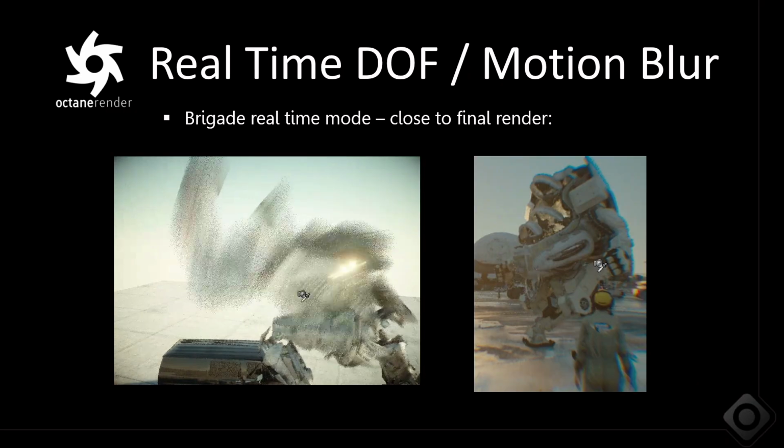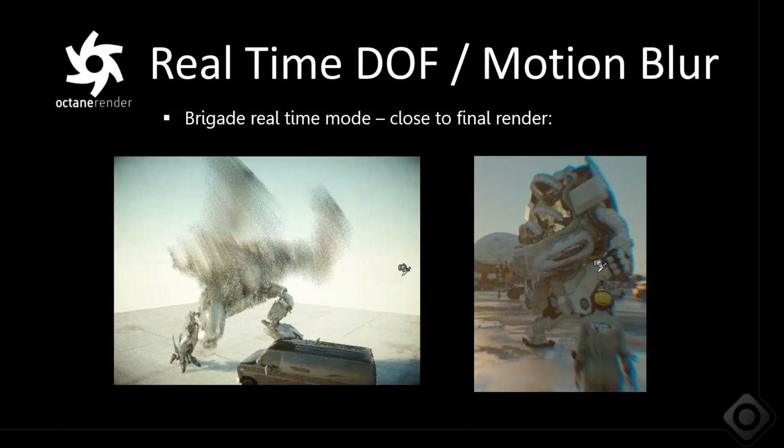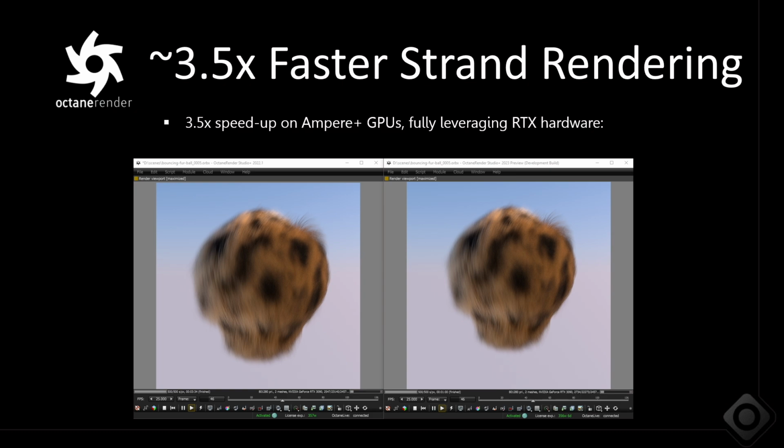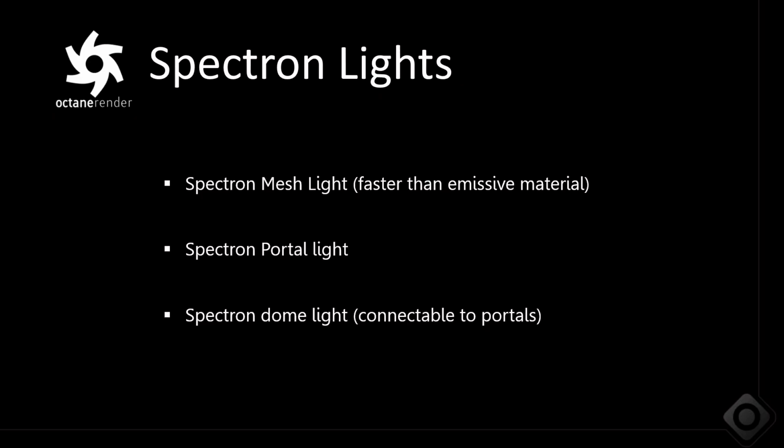We've also added things for real-time depth of field, real-time motion blur. These things used to resolve in tens of seconds or maybe minutes, not instantly, which is great. In Octane 2023, we've also increased the speed of motion blur for rendering by about 3.5 times, which is a pretty great speed up. And with the analytic lights, we call those spectron lights, we've added a number of new primitives, which include parallel lights, parametric lights, disk and tube lights, portal lights, dome lights, and we have a new mesh light that is much faster than the original version.